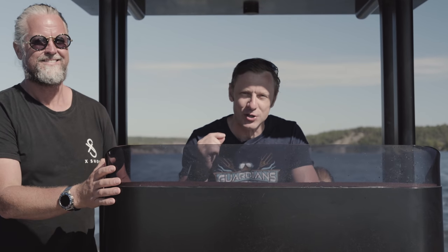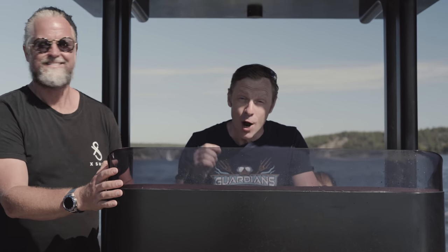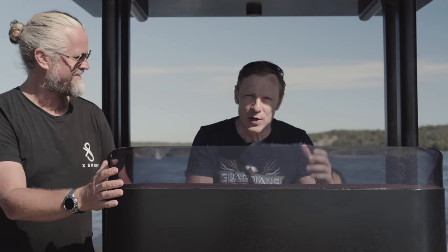Electric vehicles doesn't just mean cars. This is the X-Shore, a cutting edge 100% pure electric boat. And what's even better is recently it's been used on environmental projects here in Sweden.